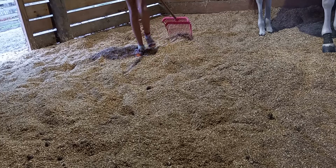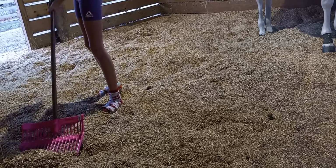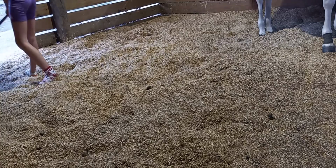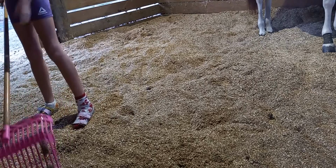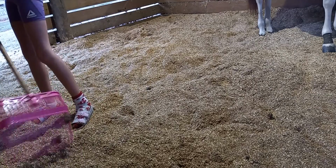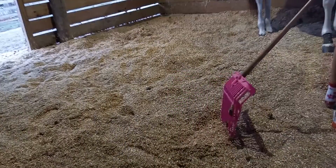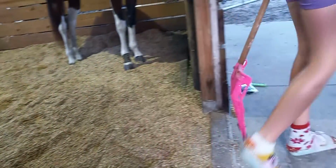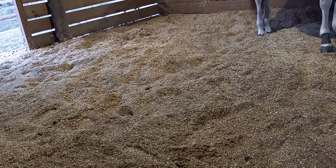The reason I'm saying split them up is because Checks and Bucky are, well, not so much Checks, more Bucky. Checks is very easy, except this time she's not really acting like herself, which is kind of weird. I was like, are you sick? But she never does that. Anyway, she's gonna go outside and hang out and have some fun.